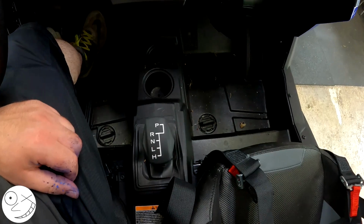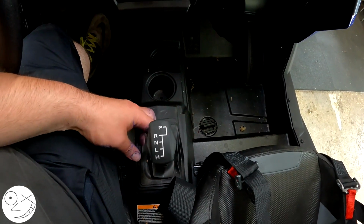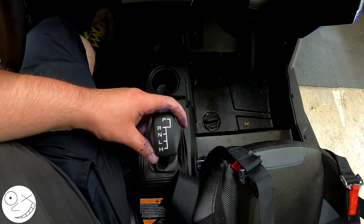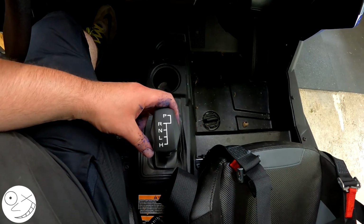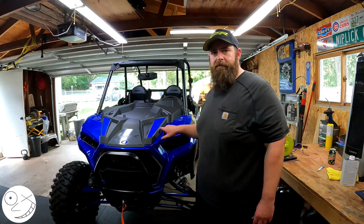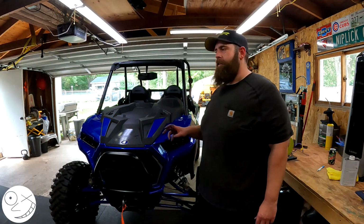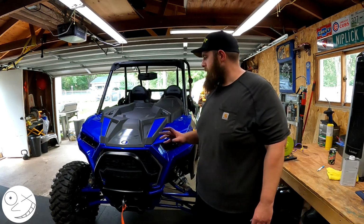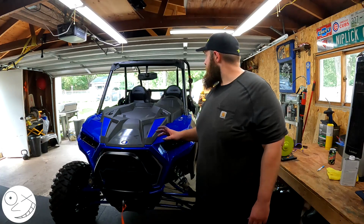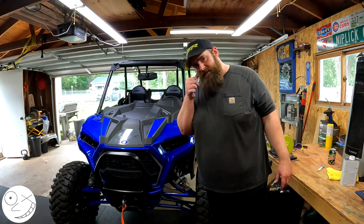So straight from the factory, they set you up with some sort of gated shifter. Obviously not a fancy aftermarket one, but it is technically gated. This color is awesome. It's called Polaris Blue. If you think it looks sharp on video or in pictures, it looks better in person. I love this color. I think that's it on this unit. I don't think I missed anything.